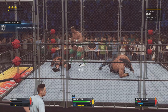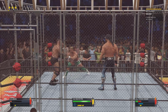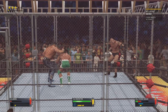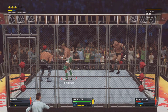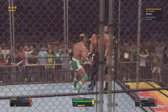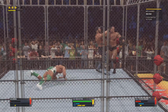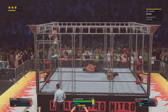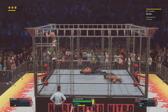Now is not the time to wallow in disbelief. Pressure must be kept on. Left by the turnbuckles. Fends off the attack with an elbow. And here we go. He's headed up the cage. The sprint up the cage is on.